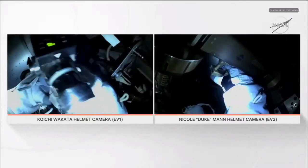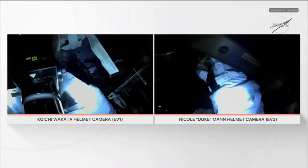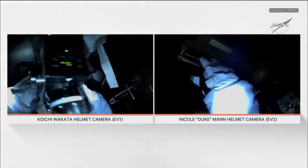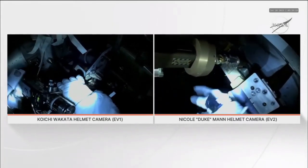Now we have both helmet camera views from Koichi Wakata and Nicole Mann. Hands on the whip extender, and then we are pushing up on it. I don't know if you have any ideas. While you think about that, I'll move on to the whip extender. Copy, Duke. That sounds like a good plan.